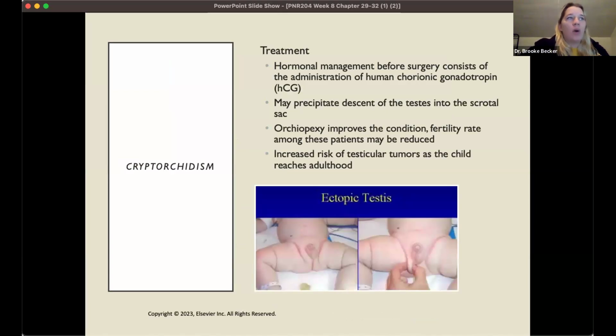Cryptorchidism treatment is going to be surgical, okay, if it does not resolve. Also, these kids will get HCG given, or human growth hormone, okay? And then they usually try that before they do the surgery, okay? Eventually, if the HCG does not work, then they will do surgery. It's not uncommon that sometimes the testis can attempt to descend again, okay? So in that case, they usually do orchiopexy, which is then removing that testicle, okay? So they'll remove that testicle completely, okay?